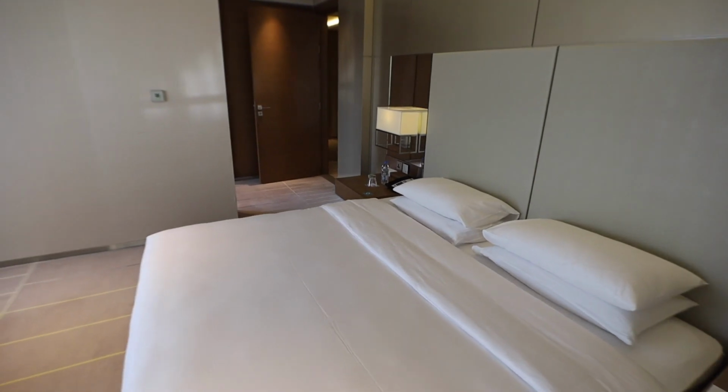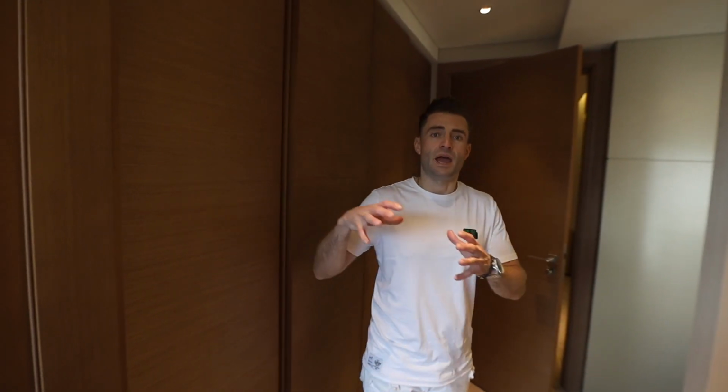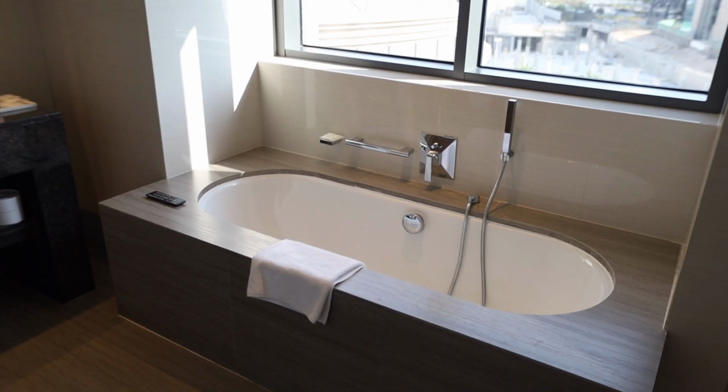So here you go, this is our master bedroom with two windows. We have second TV here, also we have this TV nook, and we have huge king bed. Here in the hall between master bedroom and bathroom we have 4-section closet. It's giant, huge, and I love this one. So here in the bathroom we have panoramic window with bathtub, we have toilet, we have bidet, we have shower, and this bathroom is very European style.